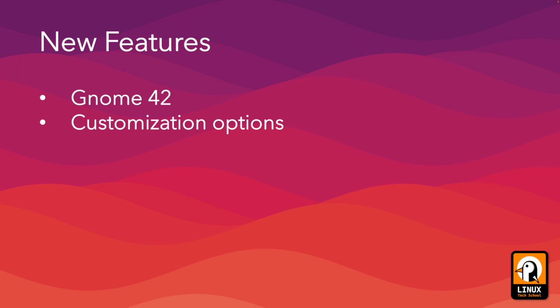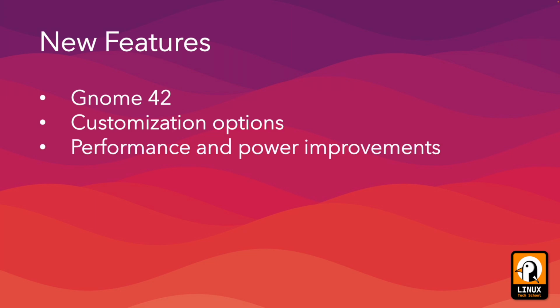Customization options. Ubuntu's Yaru theme shows a continuous refinement process, and Jammy Jellyfish features a new accent color picker that allows us to customize our desktop even further. You can enjoy setting different wallpapers for dark and light themes.